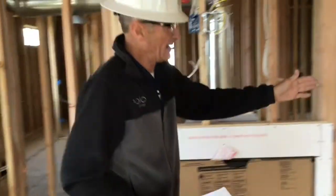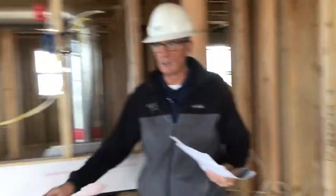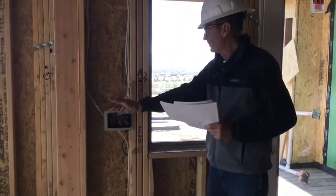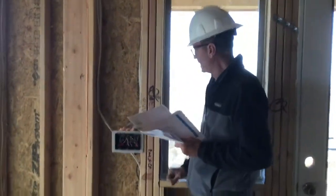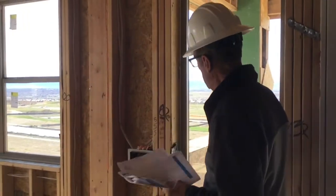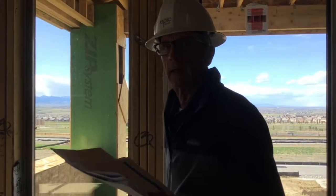On the right-hand side is the on-off switch for the fireplace. Service outlets down. You'll see 3 switches over here on the wall. One is for the 3-way on the ceiling fan, then exterior lights in the soffit, which we'll look at in a moment. Also, we have a switched waterproof outlet in the ceiling of the deck.